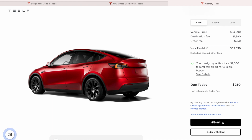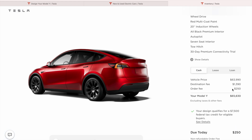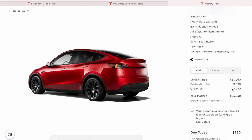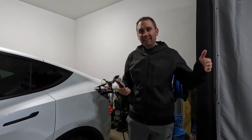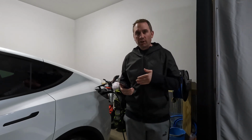After you do this and pay for it, then, like I said, you're going to be transitioned over to the Tesla app, and you'll get customized communication to continue the buying process. Now, once you download the Tesla app to your phone, it's going to have that car or the vehicle that you paid a deposit on attached to your account already.